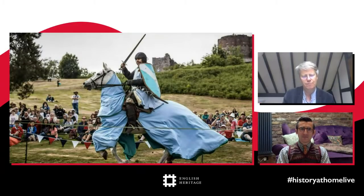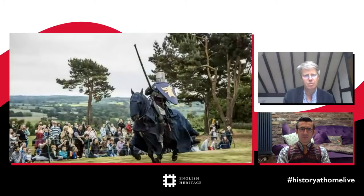And we know, for example, from score sheets that survive, that Henry VIII, who in his younger days was a very enthusiastic jouster, actually was really pretty good. It wasn't that people knew who he was and let him win. Actually, he broke his lance quite a few times because he was an expert jouster.